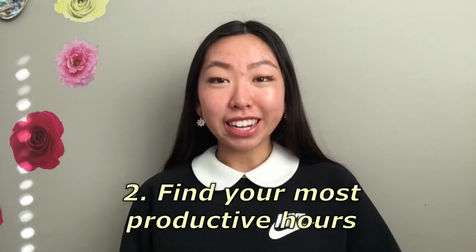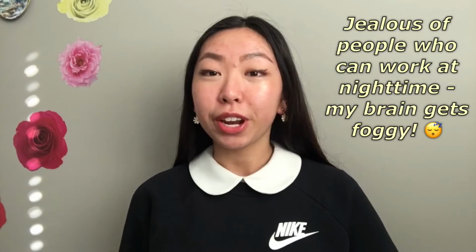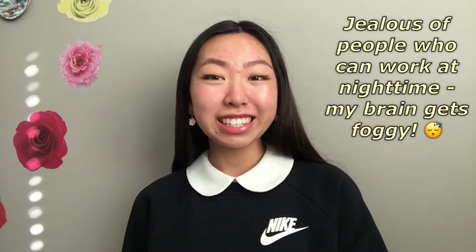The second way is to find your most productive hours to work, and this one is definitely different for everyone. For me, I work best in the mornings, so I try to get up early-ish at around 8, and I start working by 9, and that's just when I can comprehend material the best and critically think, and my brain's just awake at that time. That being said, if nighttime works best for you, definitely go with that.